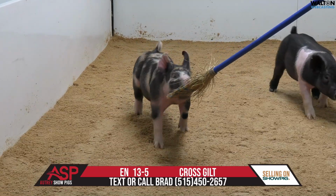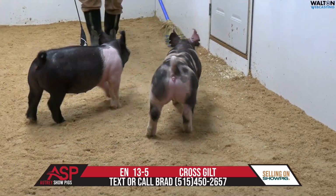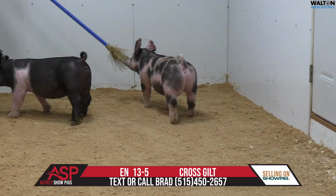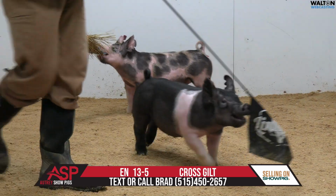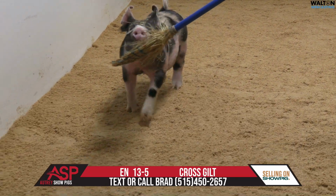13.5 crossbred gilt, calico gilt here, like a whole deal. We didn't put her in the last sale. She was just a little skinnier, but I think holding her and putting her in this one was the right move, because I think this one could be deadly, and I think this one could be very good as we move through the summer.